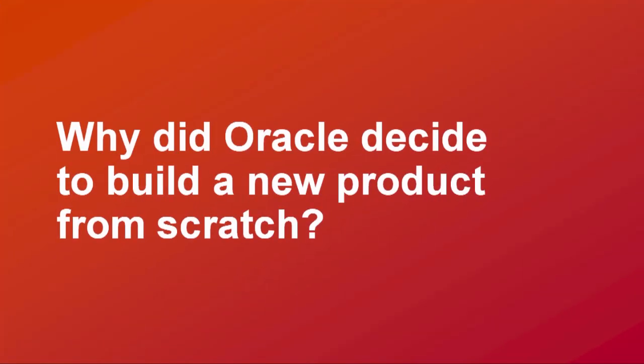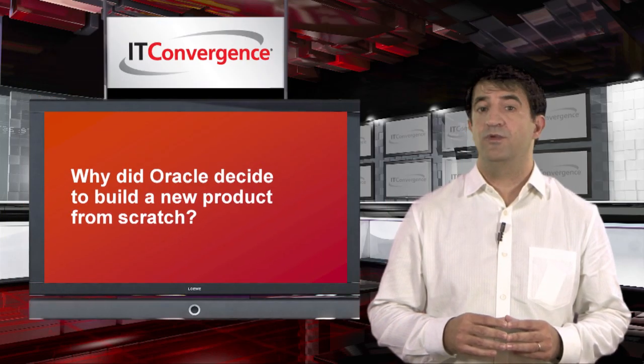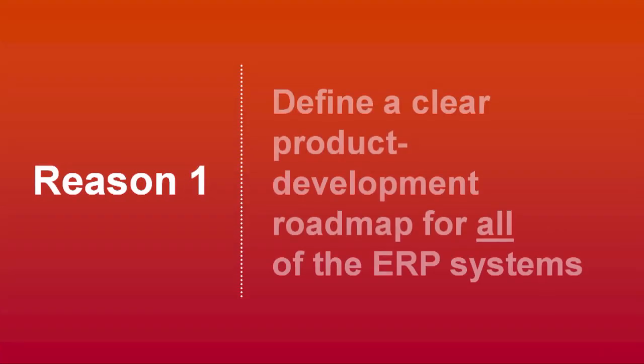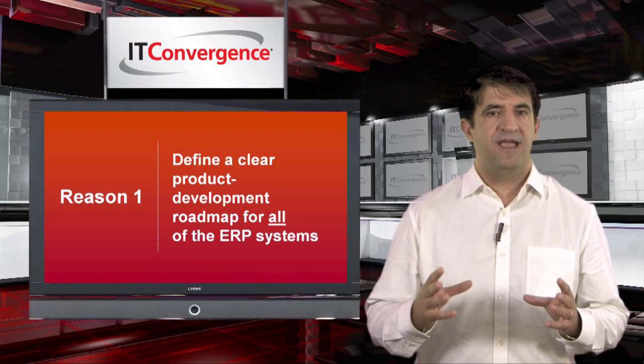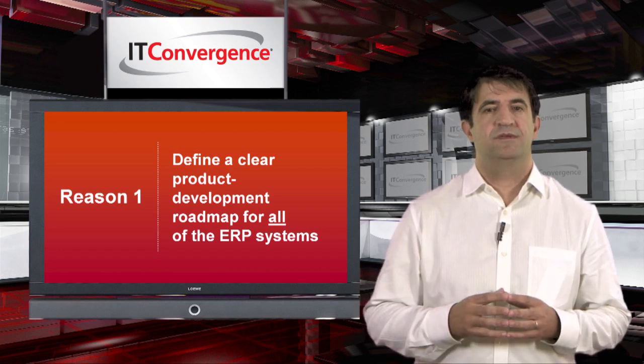Oracle's decision to build a new product from scratch was unclear, and the word Fusion was bringing confusion to the organizations that were using Oracle products. Oracle decided to start from zero. One reason is that Oracle needed to define a development roadmap for all the ERP systems it owns. While this might not have been the most important reason, it was far from the only reason.